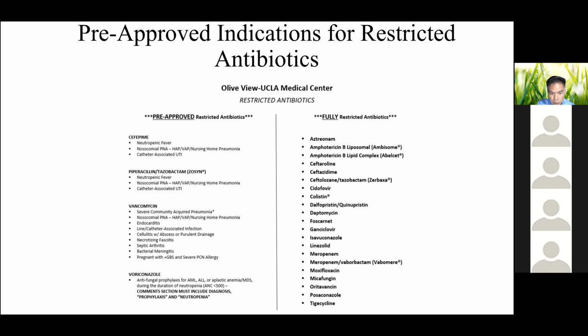So these three drugs, which are cefepime, piperacillin-tazobactam, and vancomycin, have these pre-approved restricted indications. And then voriconazole has one mainly for the oncologists for antifungal prophylaxis. So that's not really going to be that relevant for you all in the intern class right now. But for the other three, vanco, pip-tazo, and cefepime, we try to come up with 95+% of the appropriate reasons why someone would use it. And if you're able to indicate in the order that you're using it for one of these pre-approved indications, the pharmacy will fill it without needing antibiotic approval from the ID pharmacist or the ID fellow.